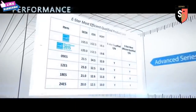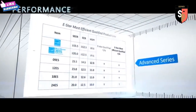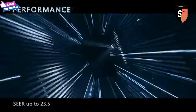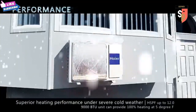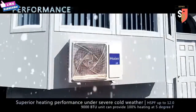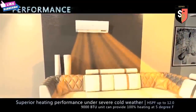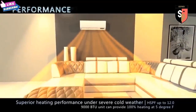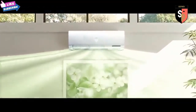Performance. Advanced Series, ENERGY STAR most efficient qualified product line. SEER up to 23.5. Superior heating performance under severe cold weather. HSPF up to 12. 9000 BTU units can provide 100% heating at 5 degrees Fahrenheit.